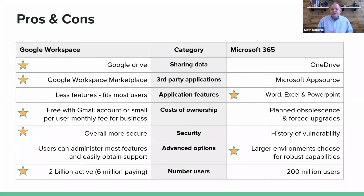Next one is application features. Because we're all familiar with Word and Excel and PowerPoint, and they've been out much longer, they're oftentimes much more feature rich. I like PowerPoint when I'm doing a really important presentation like this. On the Google side, we have fewer features, but it fits most of our needs.